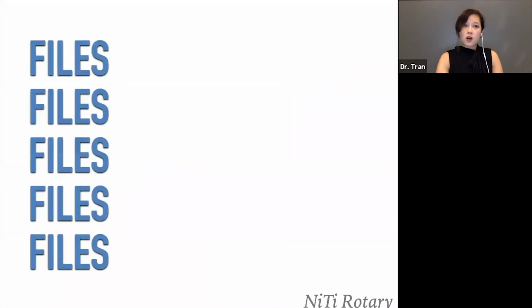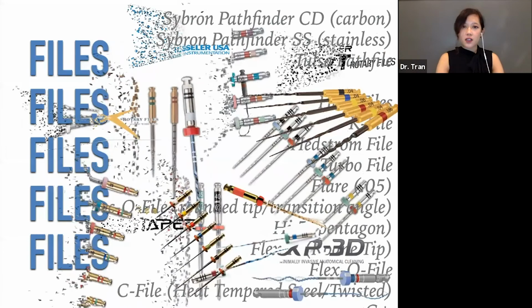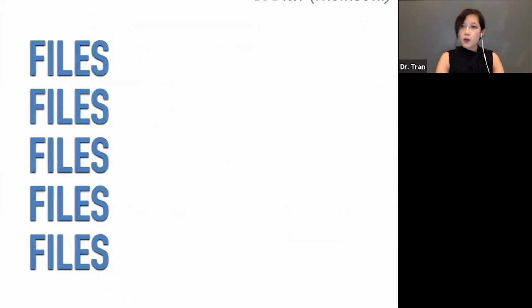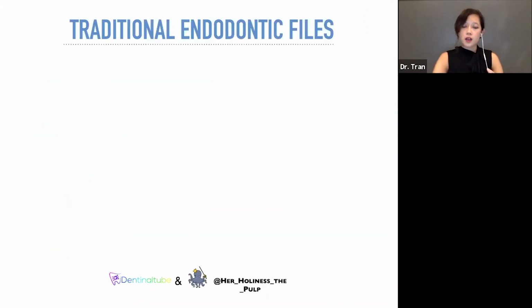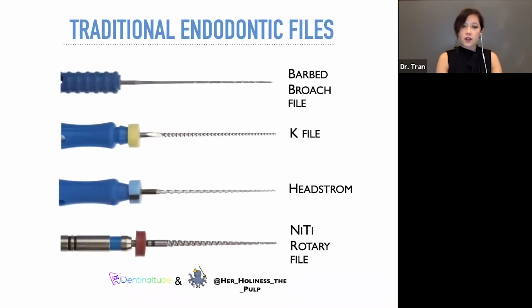So we know that there are a lot of kinds of files, and there have been so many files developed. So how do we know which one is going to be the correct type for modern endodontic treatment, for restoratively driven endodontic treatment? So first off, the traditional endodontic files. This is a photo and diagram done by my friend Dr. Nate Lawson at Dental Tube.